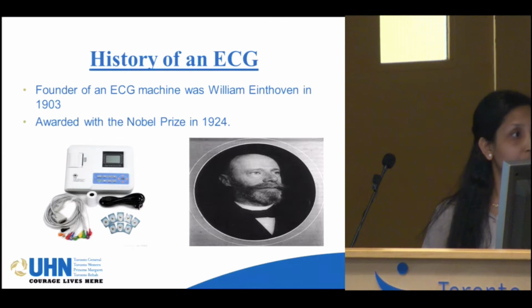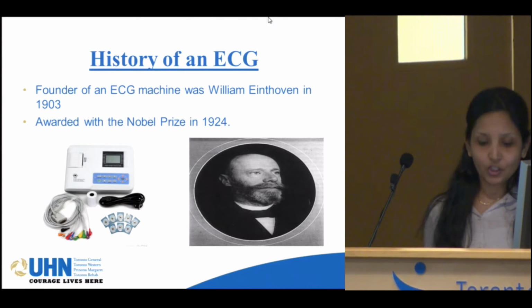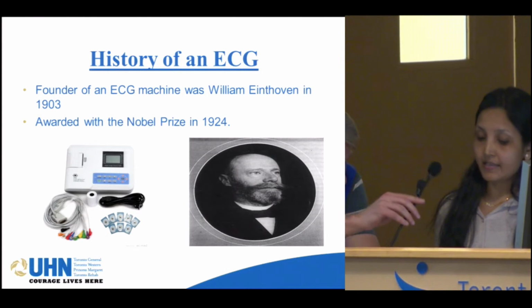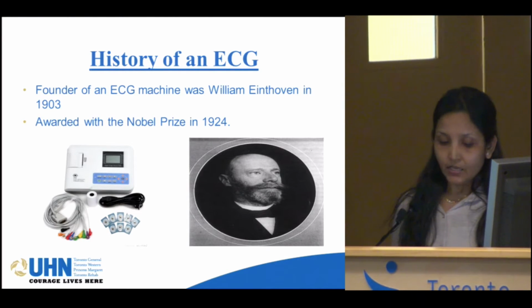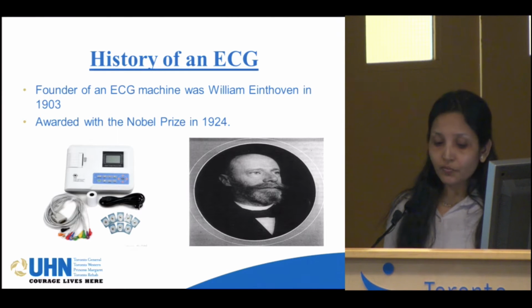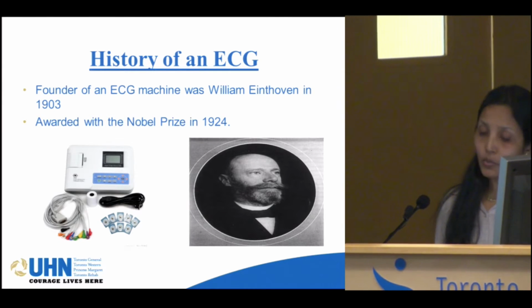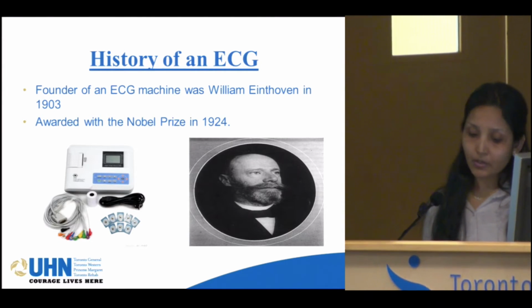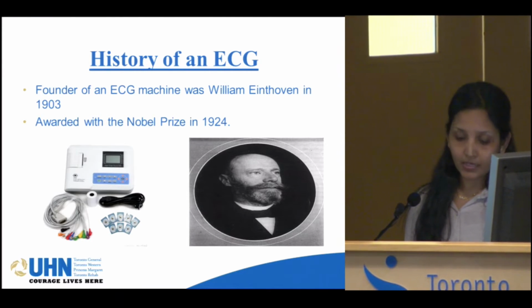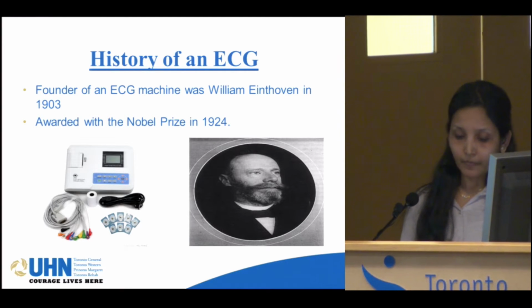So, history of the ECG. In 1903, William Einthoven invented the ECG machine, and he was also awarded the Nobel Prize in 1924. Just before his invention, there was no way to find any abnormal heart rhythms. The only way to see anything was by doing open heart surgery. Patients were dying without proper diagnosis and treatment back then. So I think we should be very thankful for his great invention.